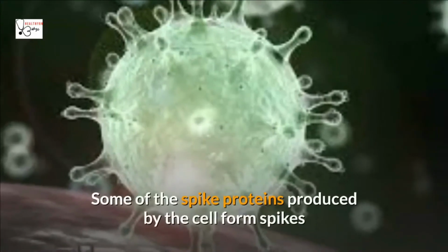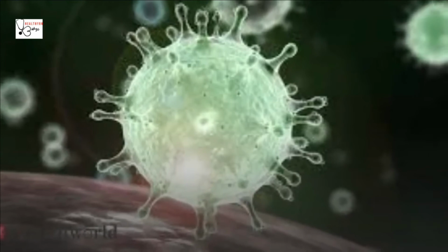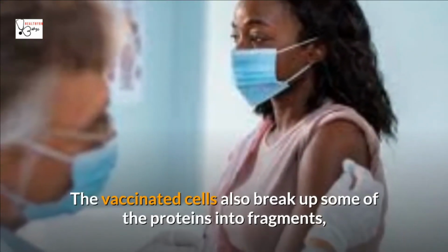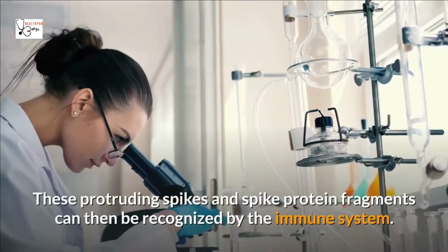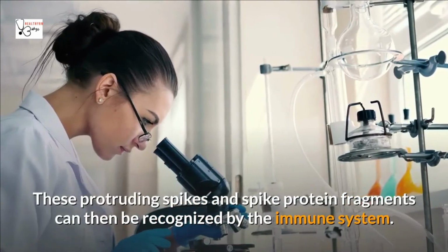Some of the spike proteins produced by the cell form spikes that migrate to its surface and stick out their tips. The vaccinated cells also break up some of the proteins into fragments, which they present on their surface. These protruding spikes and spike protein fragments can then be recognized by the immune system.